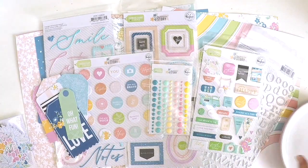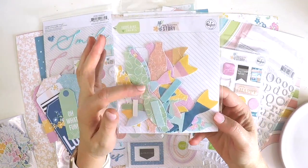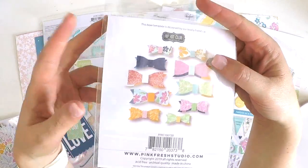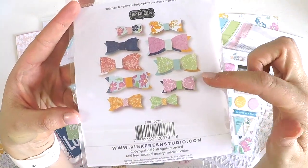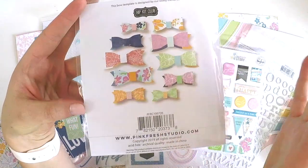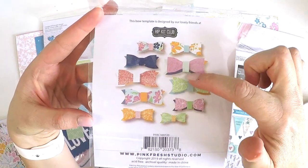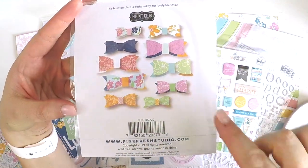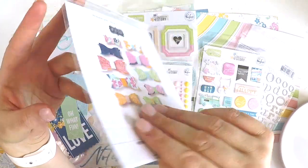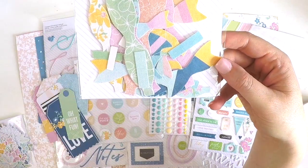Another fun embellishment pack we've got are these fabric bows. Now, they don't look like bows at the moment, but when you transform them, this is what you can get. You can customize them. You've got a selection of backs, a selection of bows, and a selection of centers that wrap around, and you can make these really fun customized bows that will match perfectly with this collection. So that's a fun one to put together.